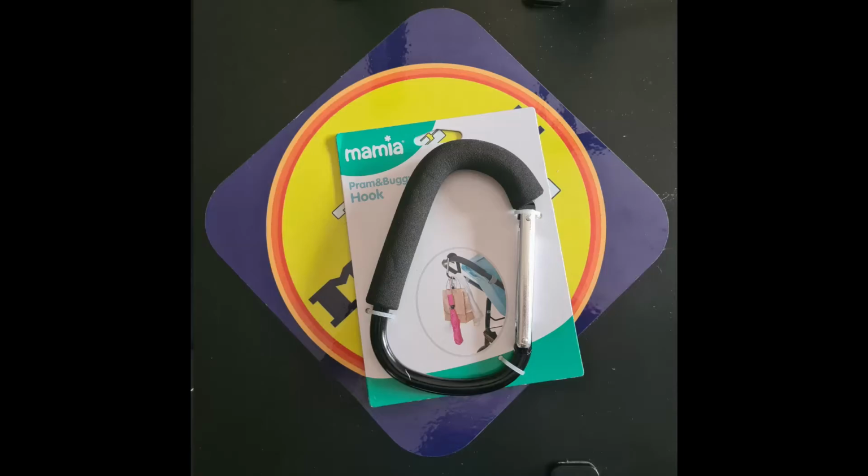Is it just a hook, though? Why is it a pram? Is this like when they put all sorts of nonsense on socks just to sell them? As you can see, Rob, the picture shows a pram and buggy with a hook. Oh, right. Well, yeah. If I was to attach this to something else, it would then become that hook. So if I put this on you now, it's a Rob hook. A Rob hook. Or whatever. We all need a good Rob hook.